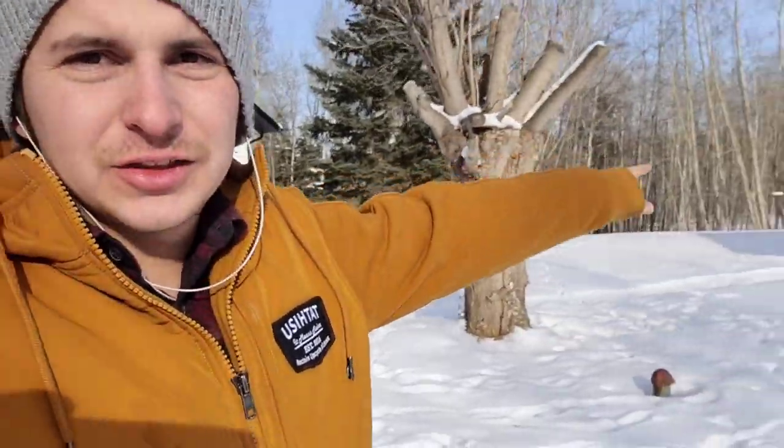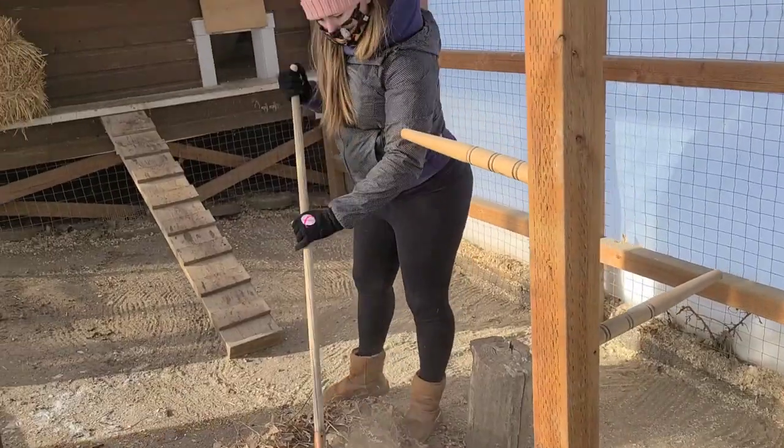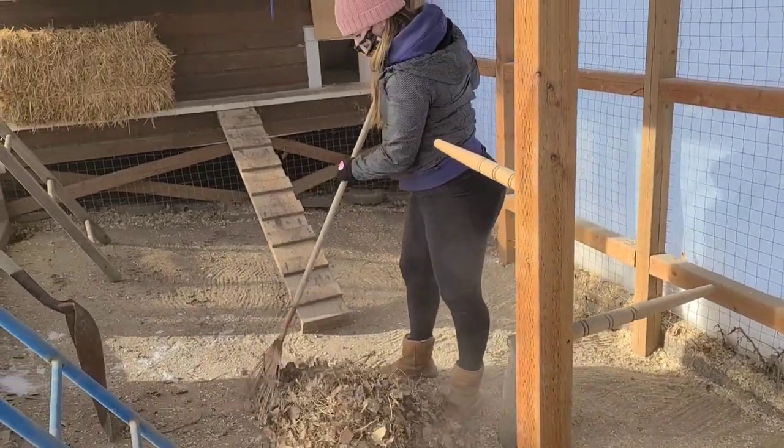It's getting a lot warmer. Almost, oh, I can see Ashley. She's raking up all the old debris out of the run there. But anyway, it's getting warmer, and therefore it's almost time to put the chickens back in when it's consistently about zero or better.